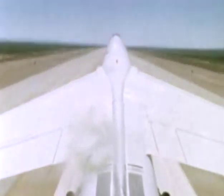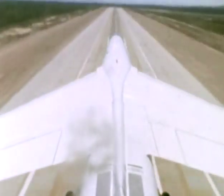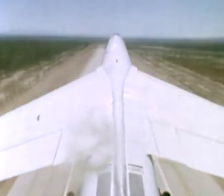This PIO tendency was soon corrected with a Dryden-developed PIO suppression filter, that is, software changes to the flight control computer. Here, the F-8 digital fly-by-wire vehicle proved to be invaluable, testing various solutions until the best one was determined.